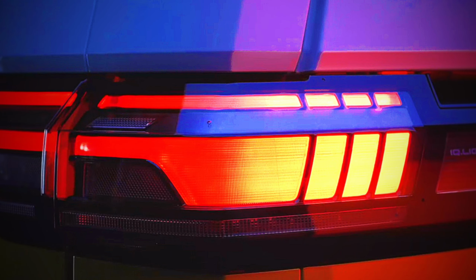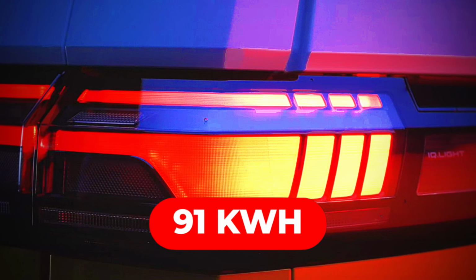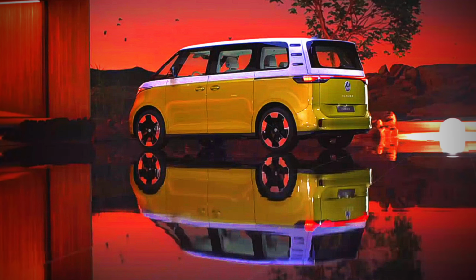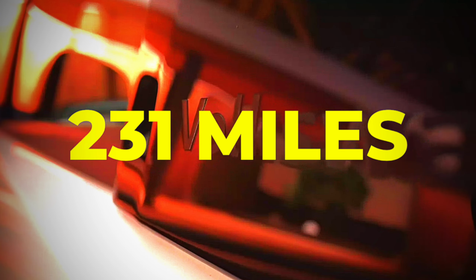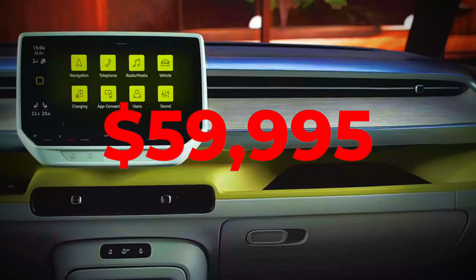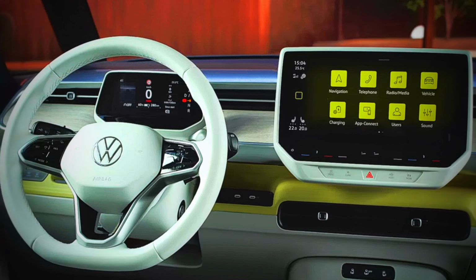The rear-wheel drive Pro S model is equipped with a single 282 horsepower motor fed by a 91 kilowatt-hour battery. The all-wheel drive version gets a dual motor setup that bumps power to 335 horses. So, what's the catch? Well, the range is a bit modest. We're seeing an EPA estimated range of 234 miles for rear-wheel drive models and 231 miles for all-wheel drive, which might give you pause if you're planning a lot of long-haul road trips. It's also not cheap, with the Pro S rear-wheel drive trim starting at an MSRP of $59,995. But for its unmatched charm and van life practicality, the ID Buzz earns its spot.